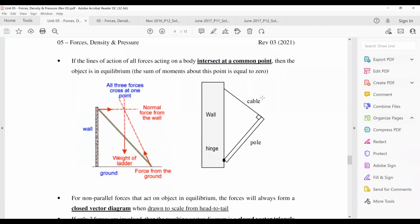An example I can show you is this one here. You have a ladder. The last lesson we did an example on a ladder, remember? So here, this is a ladder, and we tell you that there are three forces acting on the ladder. You have number one, the weight, number two, the force from the ground, and then number three, the force from the wall. If you try to extend the line of action of these three forces, and it so happens that all three seem to intersect at a point, then this object is in equilibrium. Okay, this object, you notice, all the forces intersect at a point, this one is in equilibrium.